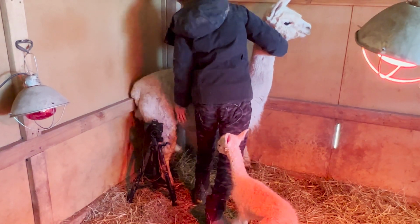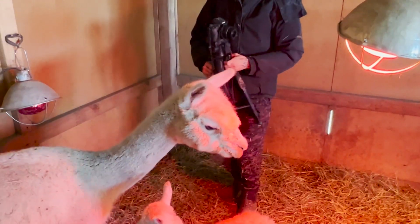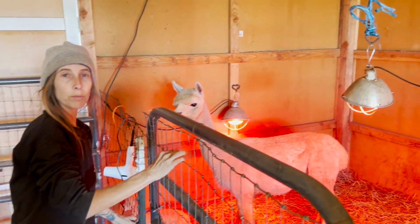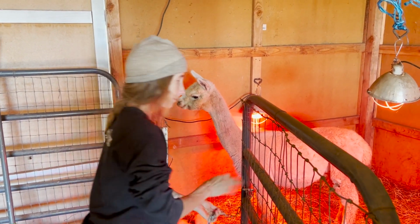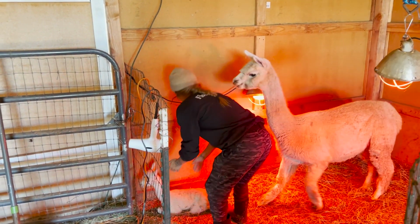She's got her foot right by the camera. Here, hand it to me. I got them all but one. We're gonna get our new baby's weight. This is our first female born on the farm this season. This fall season.